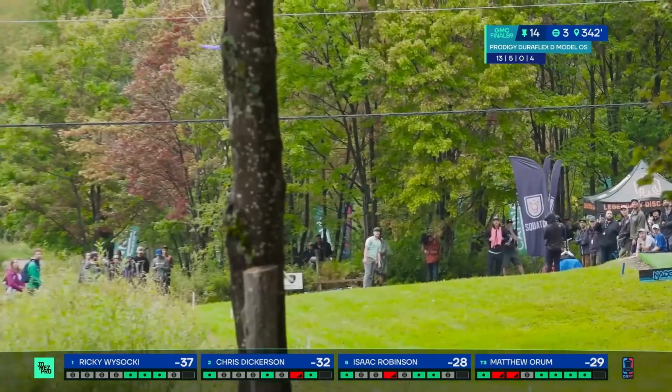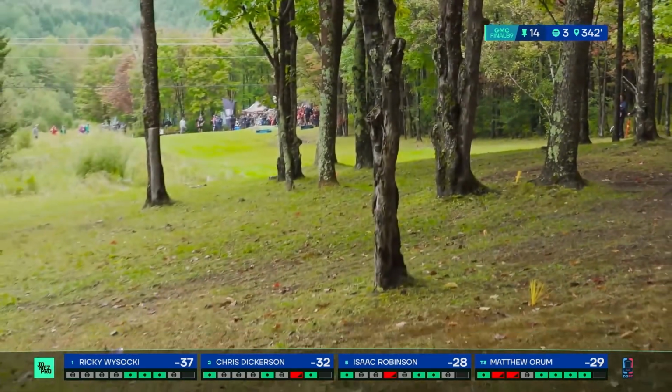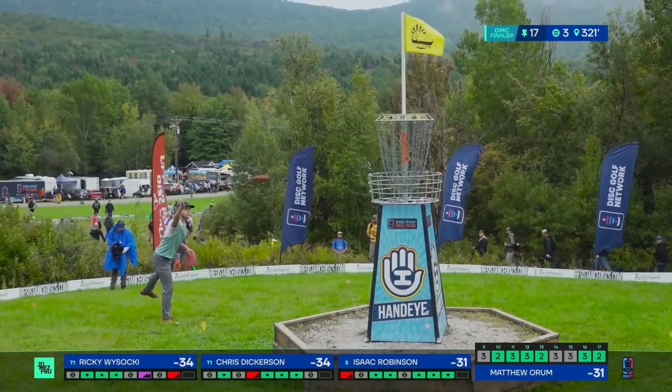At GMC, Robinson would do that. Unlike Portland and Idlewild, it would take a couple rounds for Robinson to make the lead card. Going into the final round, Robinson would be in third, 3 shots back of Ricky Wysocki.